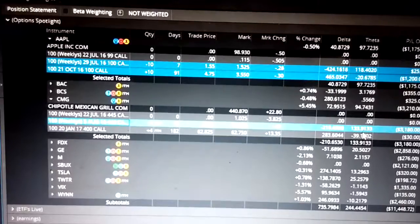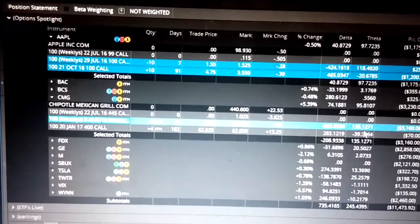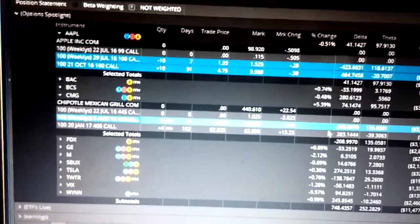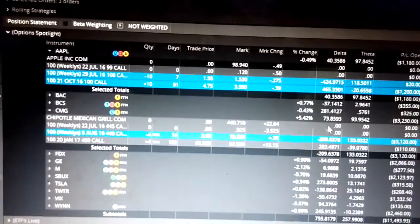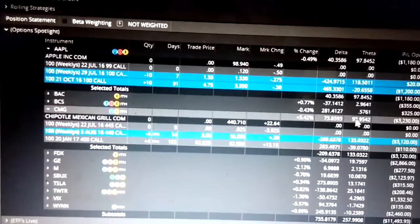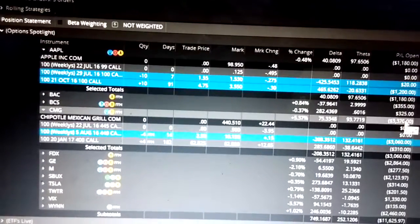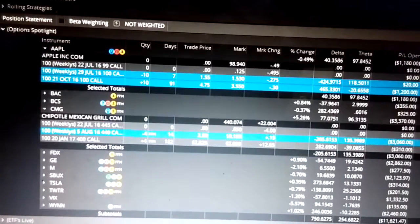But that's a lot of theta coming our way. In case I was feeling good about myself that I'm doing all these things right, Chipotle is telling me that not so much. Oh, it's just turned into theta for us. So let's see. Now look at the theta we're going to have on that. It's almost $100 a day. We'll be going into this P&L open number each day. Boom, boom, boom, each day.